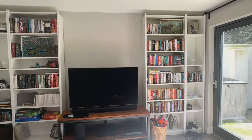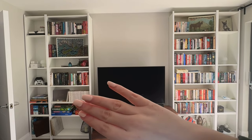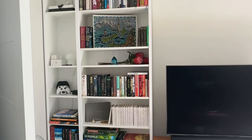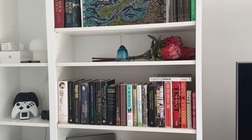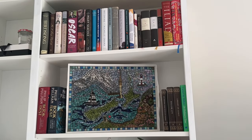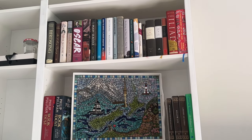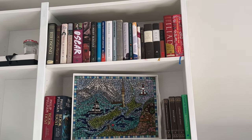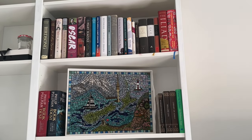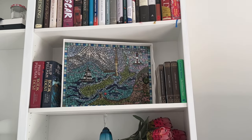I haven't really organized my hardbacks in any particular manner. Let me see if I can zoom in here. They're just kind of organized, I suppose. At the top there I've got some of my larger hardbacks, but there's no real rhyme or reason to my organization apart from keeping authors together.